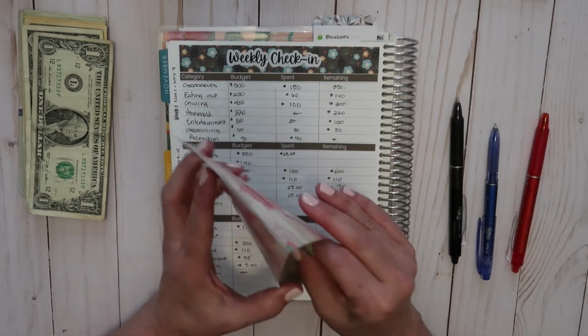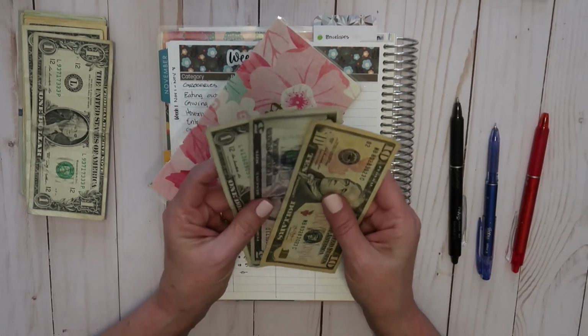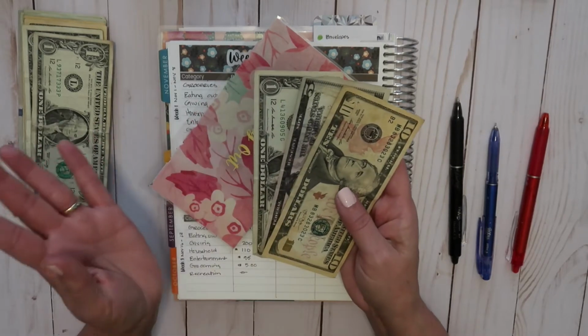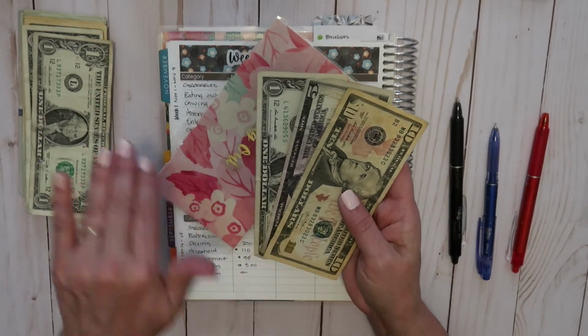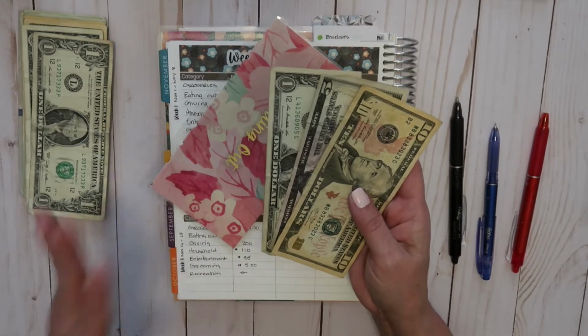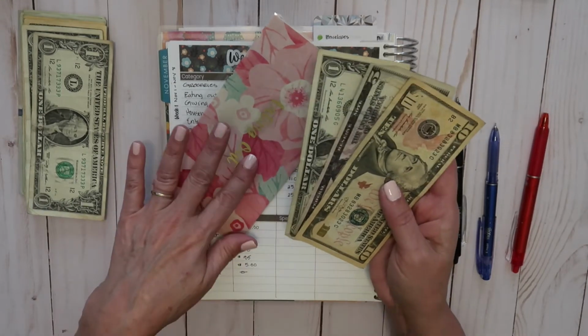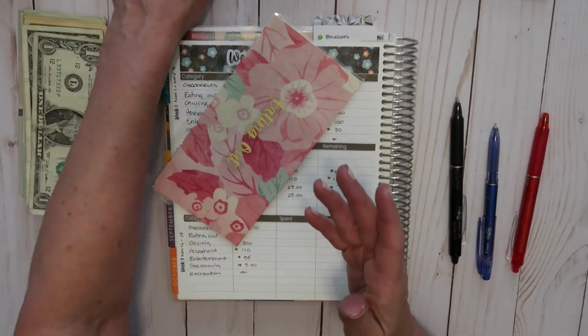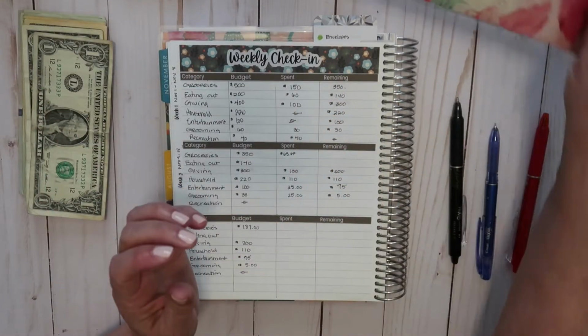Eating out, so I have $16 left in eating out. I did put 40 in last Friday when I went through and replenished the envelopes. So I have $16 left, and I have $100 left in the budget. So eating out goes there.